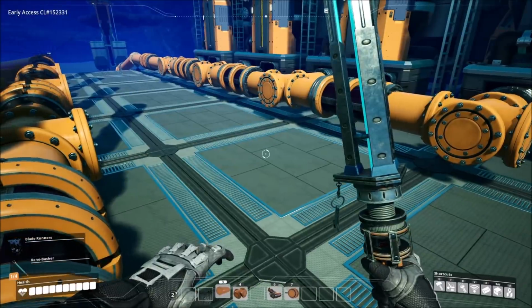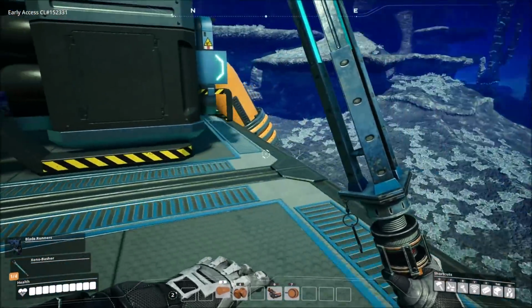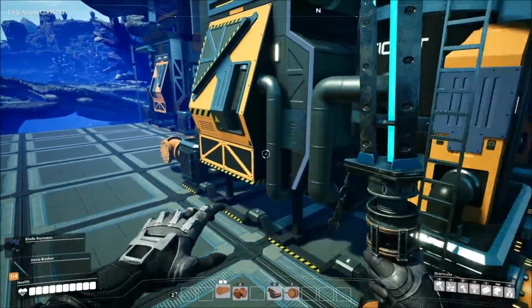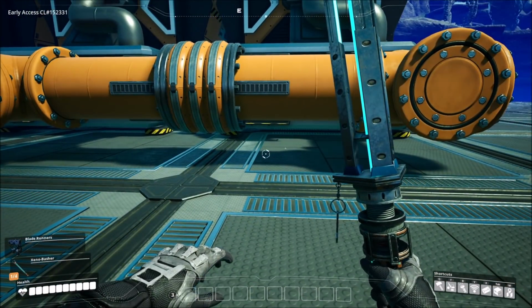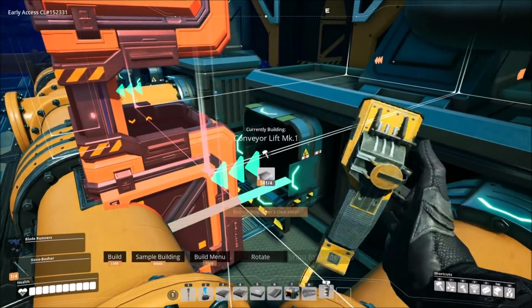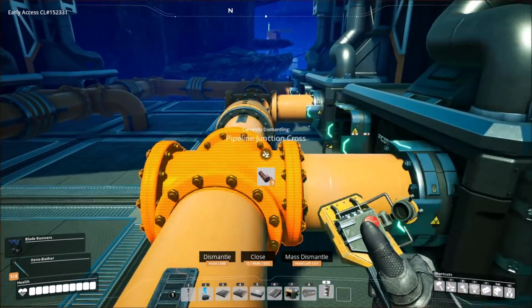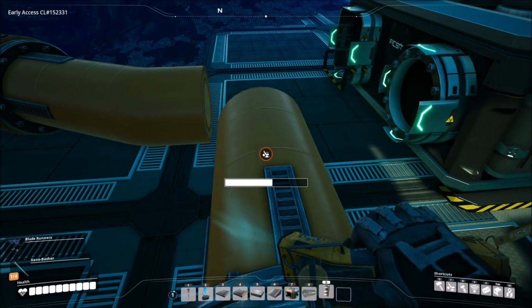Oh, you know what I forgot? Well, no, inputs are okay. Output, that should be okay. We'll see if these guys... Did I make these too close for the outputs over here? I might have. We're going to have to see. I think I forgot about outputs here. I might have made this a little too compact for my outputs. So we're gonna have to refactor this. Let me clean this up real quick.